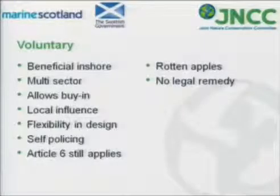Voluntary measures, we find these are far more beneficial in inshore waters, particularly where there is more than one sector involved, because you have to consider cumulative effects and so on and so forth. It gives people a sense of control and allows you to be as flexible as you want in the measures taken. One of the problems with statutory measures is that it has to be frameable in a legal context, which often makes the measures rigid. So voluntary gives you that flexibility to be creative.